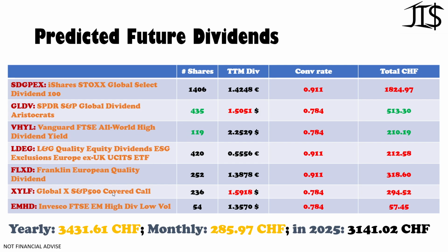If we don't add any more to our portfolio, we will receive 3,431.61 Swiss francs. And monthly, this means a monthly average of 285.97 Swiss francs. And in 2025, we received in total 3,141.02 Swiss francs. And so far in 2026, we have received 968.10 Swiss francs. So we are not even halfway, and we are already reaching 1,000 Swiss francs. So that's really nice to see.